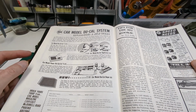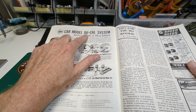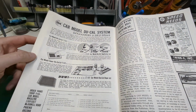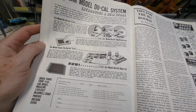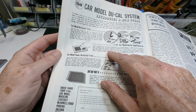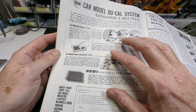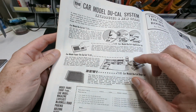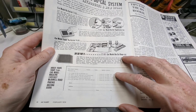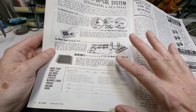Car model decal system. Decal or decal system. Excuse me, I read that wrong. Decal system introduces a new star. Interesting. Okay, so hey, this is fascinating. This is for silk screening your own decal applicator kit. Oh, it's a decal applicator kit. Wow, that's insane. Dupe kit. You can duplicate your own decals.